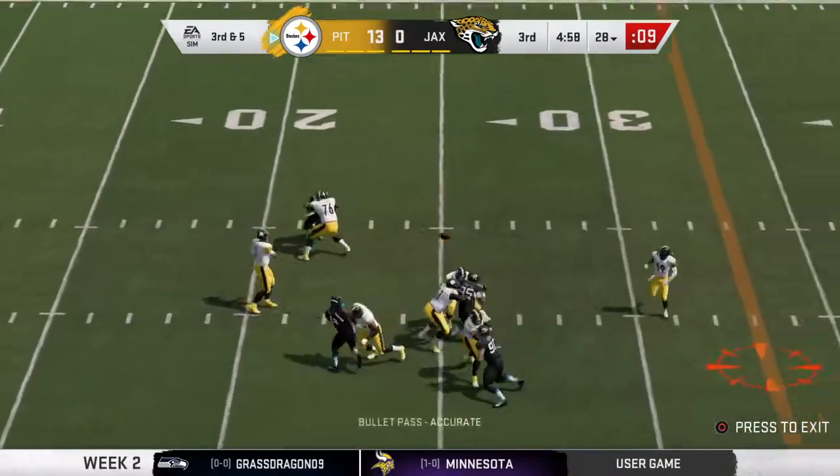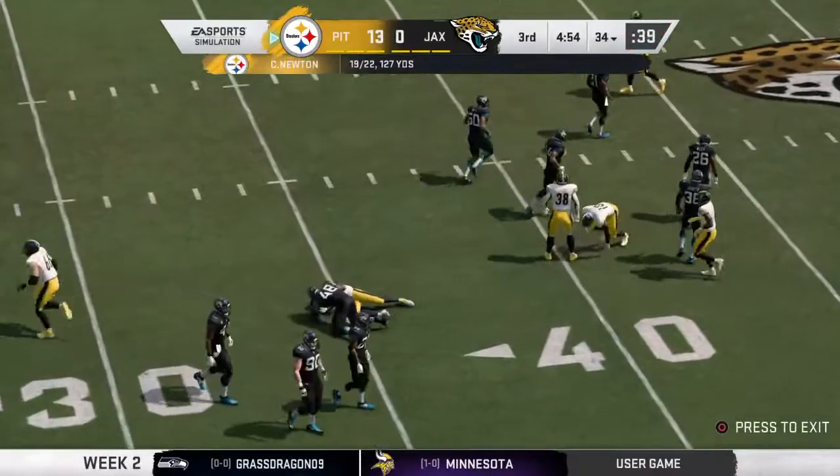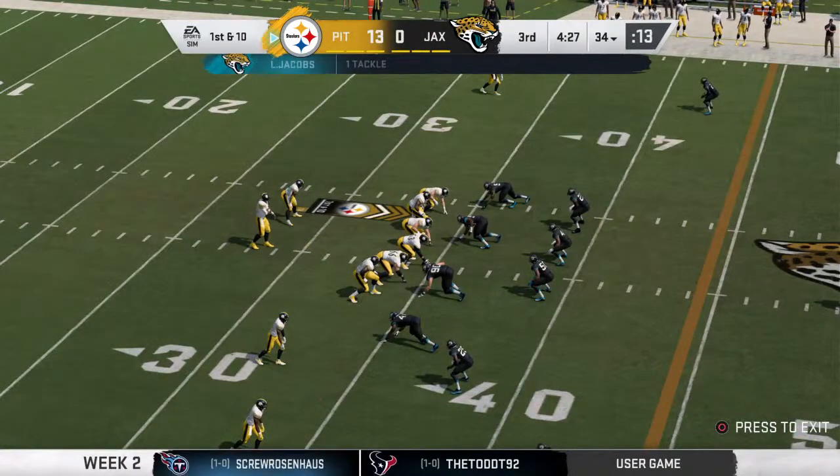From the gun on third down, Newton. He'll find Smith-Schuster. That's complete, and he gets it to the 34. Good enough for the first. Give him 6 yards and the first down.